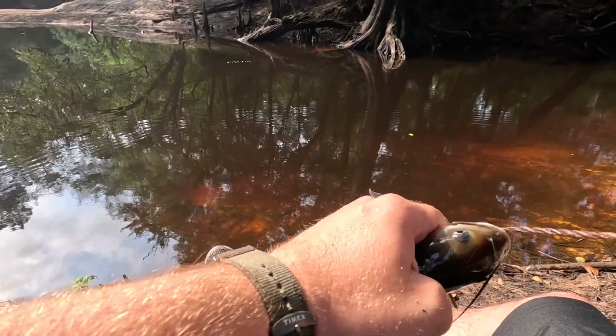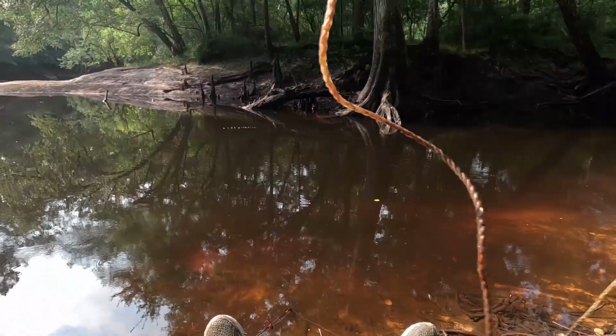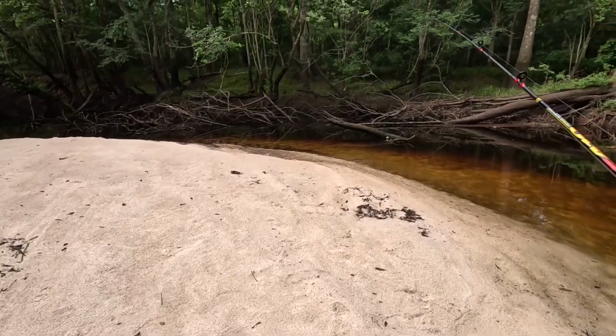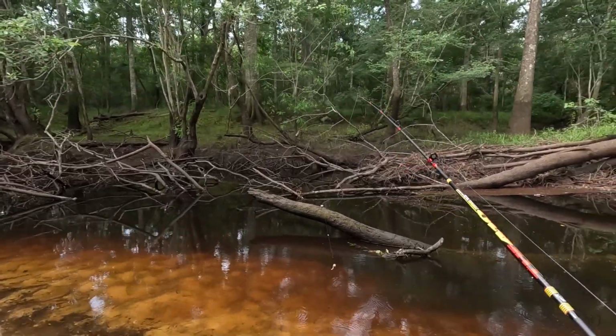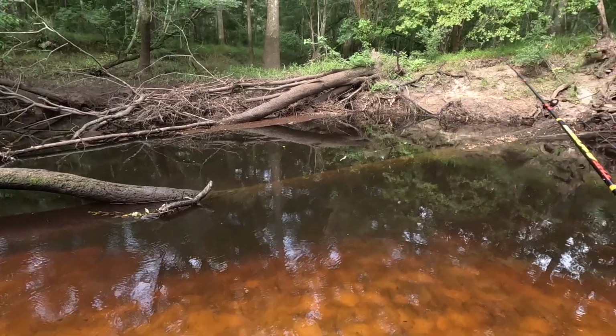People don't like it when you keep a bass, but they don't usually have a problem when you keep an old catfish. All right, we got a treetop, and it looks like we got a little bit of deep water. I'm just saying it looks like it. I don't know for certain. Let's see what we can do. This looks somewhat promising.